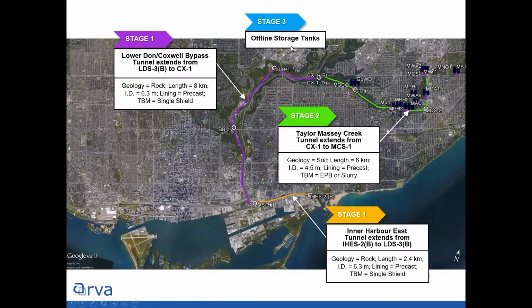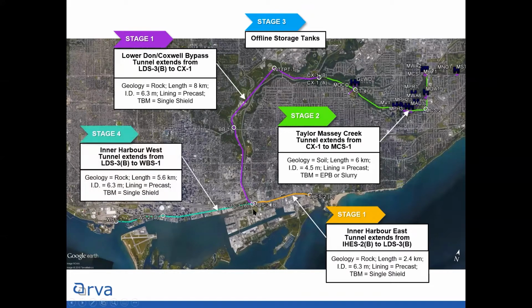Stage 3, we're not really going to talk about today. It's a bunch of offline storage tanks way north of here, but the idea is to have 4 dry weather tanks and 3 wet weather flow tanks to help capture flows and store them so that you can prevent surcharging during a 1-year design event. Stage 4 is the Inner Harbor West Tunnel. Again, all these 3 tunnels are connected. This forms, if you will, the backbone of the Don River Central Waterfront project. And this one starts right next to this shaft at the Keating Rail Yard and goes all the way to Western Beaches. Now there's an existing shaft right at Western Beaches, so there will be another connection there to tie this whole system all together in a nice way.